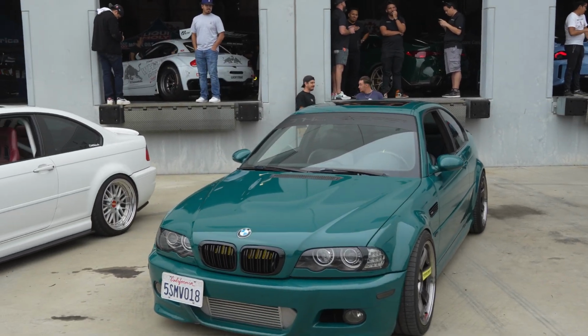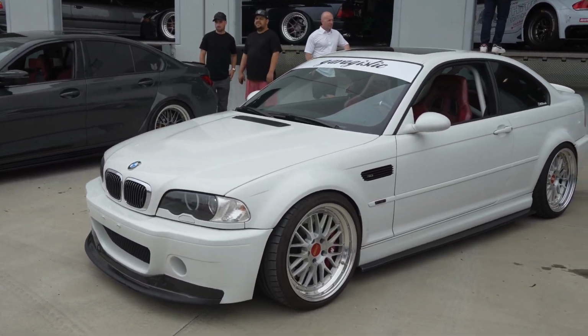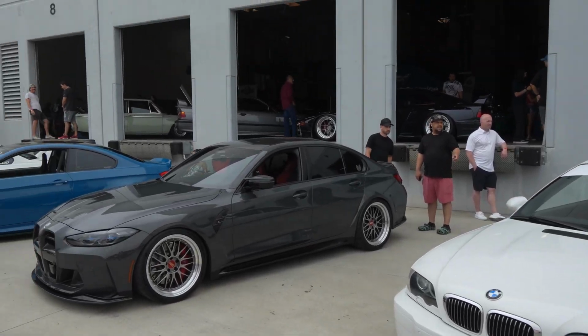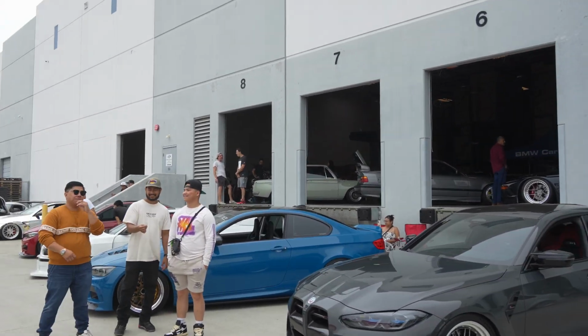Let's look at some of these E46s. So this is an Alpine white one. This is like a lime green custom paint, I guess. And apparently they have an inside as well, so let's go check them out.